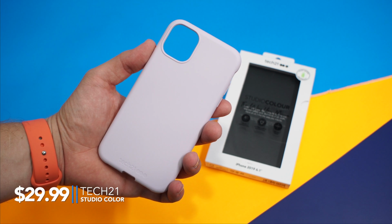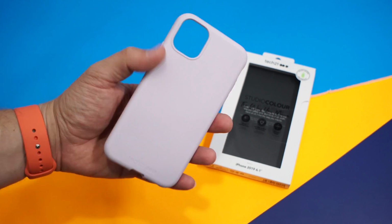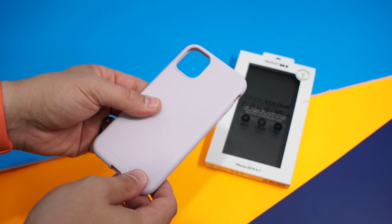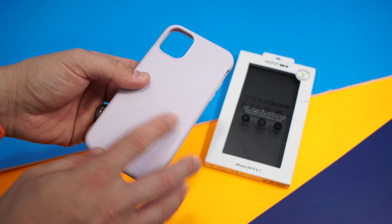Next up from Tech21, we have the Studio Color. This case is $29.95. It has 8 feet of drop protection, and it's made from partially plant materials. It also has an antimicrobial coating on it. This is available in a variety of colors.